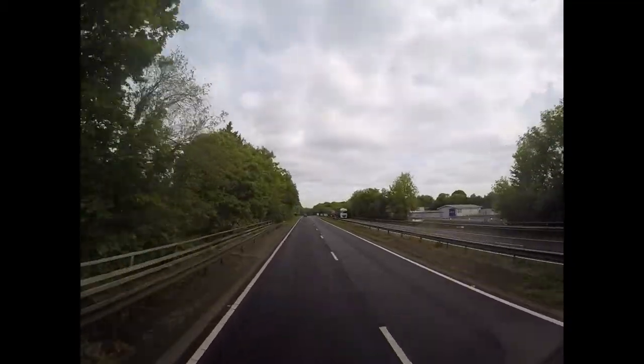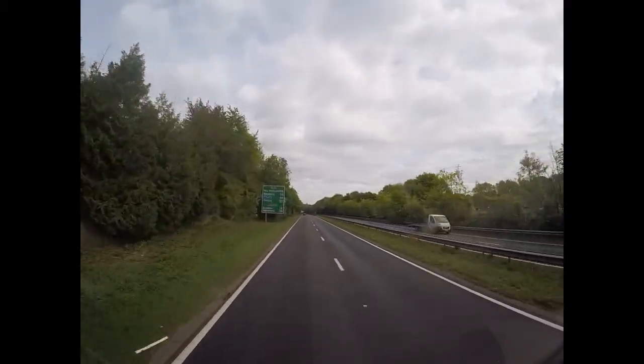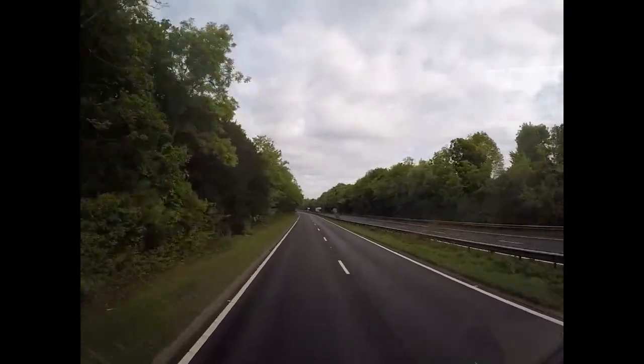We're still going. We're 31 minutes in. Yeah, the queue's right back up there. Look. Wow. It's just starting a queue. You can't see that, but it's just starting a queue.